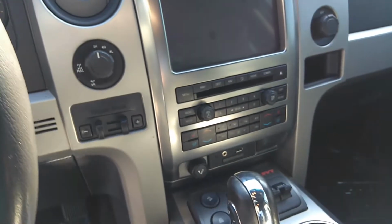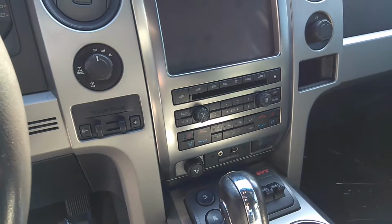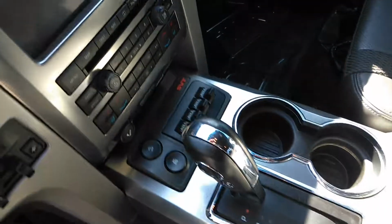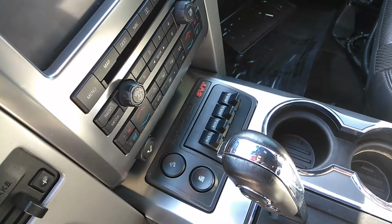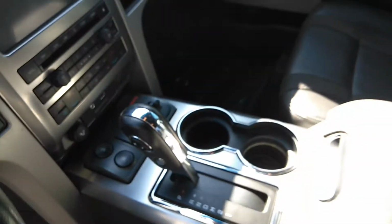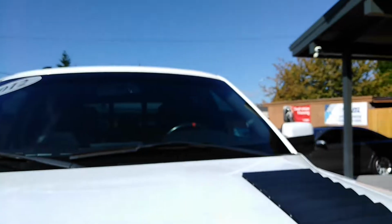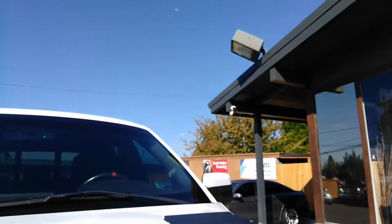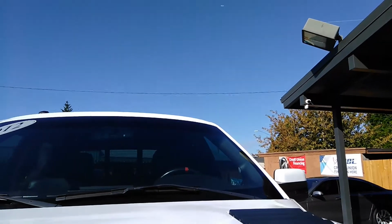heated and cooled seats. Put that in there the best I can for you. All right, let's take a look underneath the hood. Trying to keep this with one hand. As you can see, it has a camera right there in the grill.